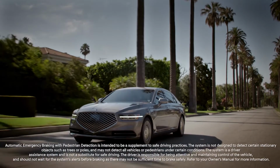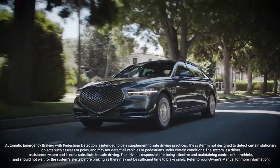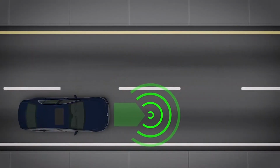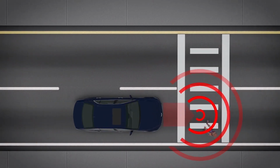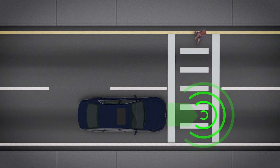If the system detects a collision is imminent and the Active Assist has been selected, the emergency braking warning message may appear. The vehicle may apply brakes with the brake control maximized just before the collision to minimize the impact.